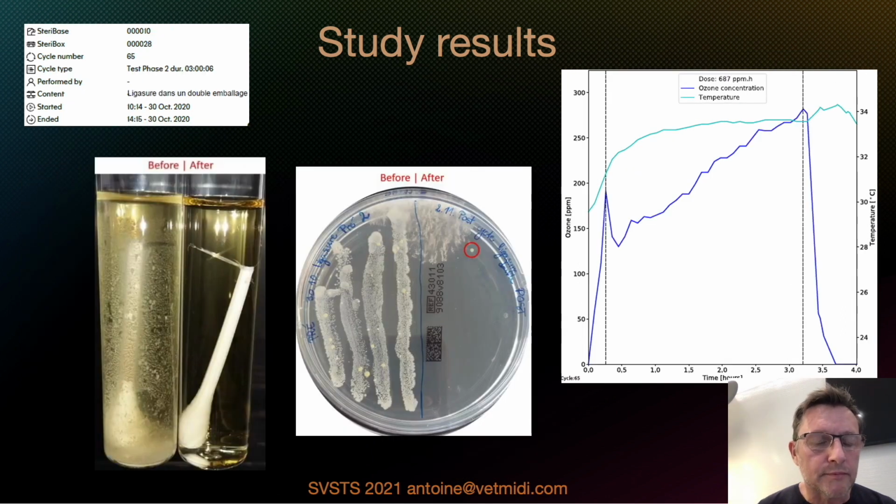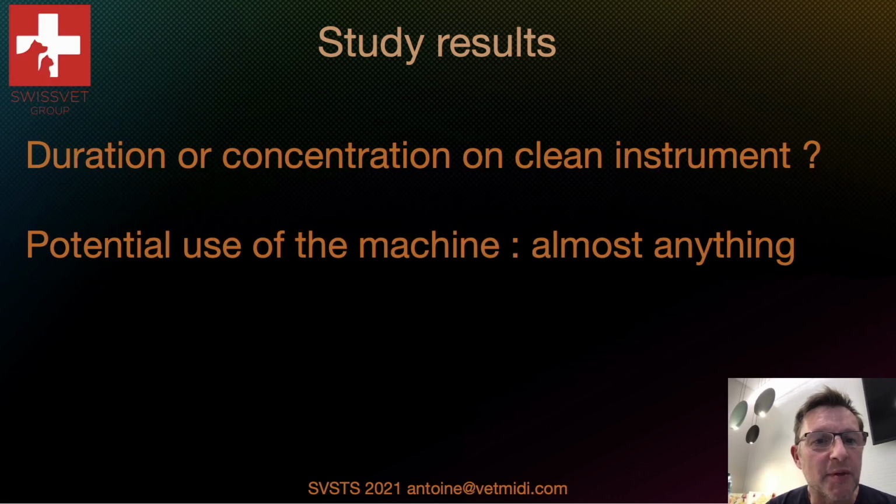So here is another result we got with long time testing: on the left, the plating, and the ozone cycle concentrations. I have put this cycle because the ozone production was not very good in that cycle. And as you can see, we only reached something between 200 and 300 ppm. And nevertheless, with this concentration, we could kill the germs. Open questions or open possibilities: for example, how long or which concentration should we use for a clean or rinsed instrument?